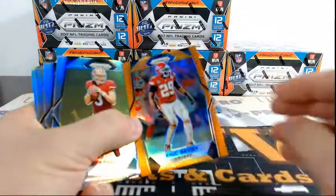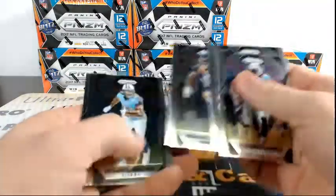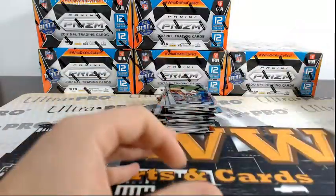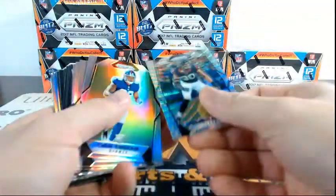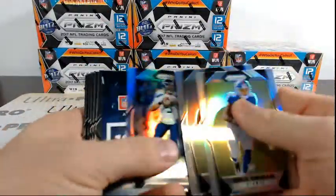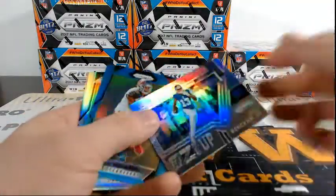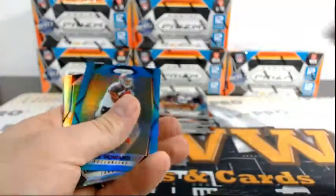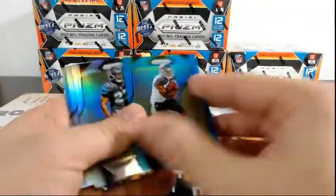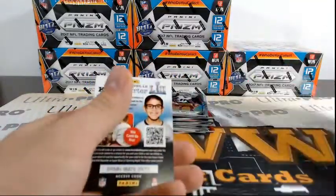Orange, Eric Berry, 275 for the Chiefs. Little Prizm. Prizm Davion Cloudy to 149. To Davion Cloudy with a chance of meatballs. You gotta rise up. ODB. He needs to rise that ACL up. And a blue OJ Howard for the Buccaneers to 199. Kid Reporter.